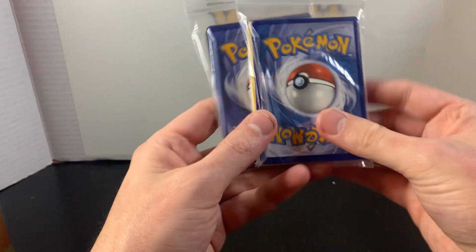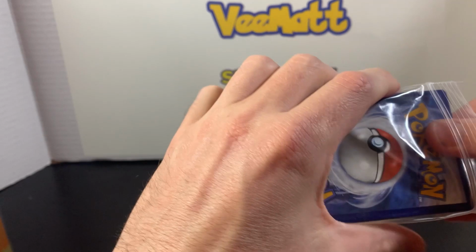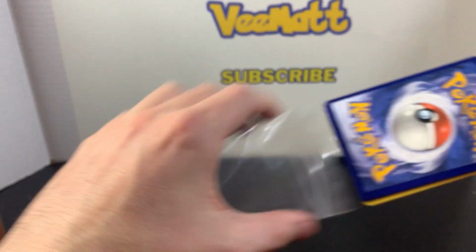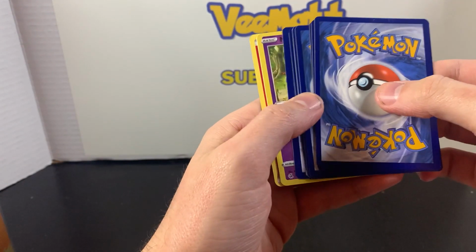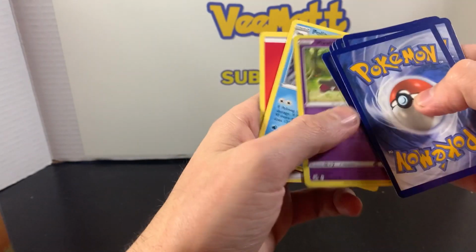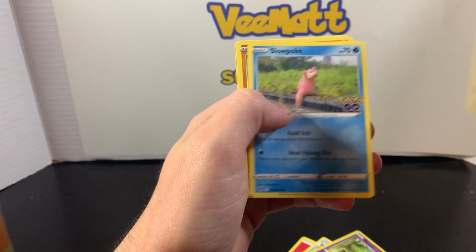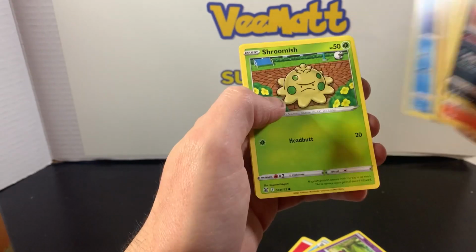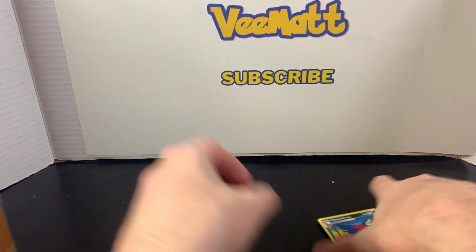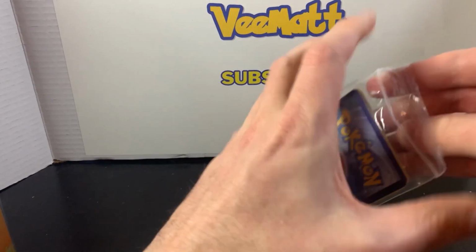Now let's open up the $1 repacks that we actually got from the same place we got all of those singles. Let's see if there's any surprises in here, or was this just basically bulk? All right, so we got a Mawile there, a Politoed, and then an Energy. Honchkrow, Heatmor, Pokemon GO stuff, Slowpoke, Lotad, Carvanha, Shroomish, and Castform. So yeah, that was pretty much bulk, and also new bulk, so not even the older stuff.